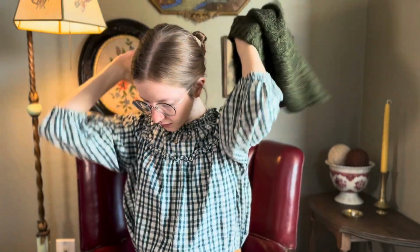Obviously can't wear it yet. If you've been here before, you know I live in Arizona now, and so it's still very warm here right now. So we'll not be wearing this anytime soon, but I'm looking forward to wearing it when it starts cooling off and is a little chillier. Wear it with some sweaters, wear it with a coat. I think it's gonna be really nice. So that is the Royal Oak Cowl.